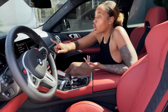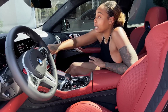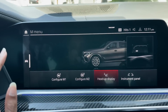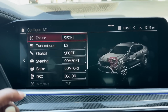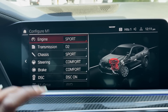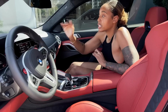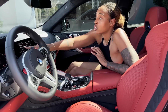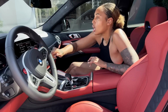Then when we hit the car, because earlier I was telling you about the M1, M2, this is it. So you go to the menu, you put M menu, and it says configure M1, configure M2. So let's configure M1. Once you decide what you want it to be, like the engine, the transmission, the chassis, the steering, brake, whatever you need, you configure it the way you want. So then when you hit it, it's ready to go. You do the same for M2, obviously.